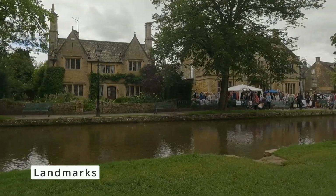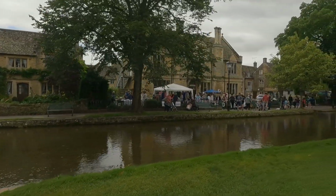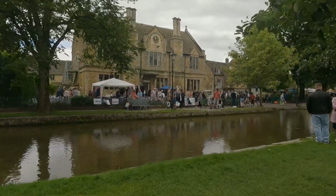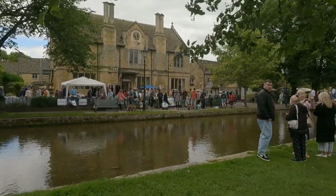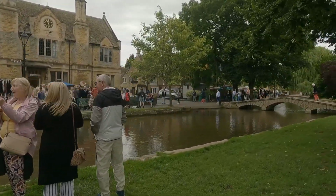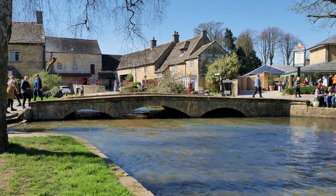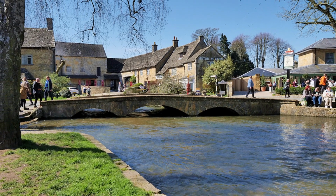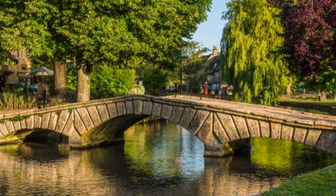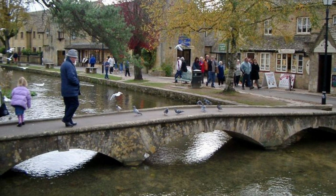Landmarks of Bourton on the Water. The true landmarks of Bourton on the Water are the 5 bridges that cross the river, all constructed of local stone. At the western end of the village green is Mill Bridge, built in 1654, and originally called Broad or Big Bridge. Next is the footbridge in the centre of the village green called High Bridge, built in 1756. This is followed by Payne's Bridge, built in 1776.